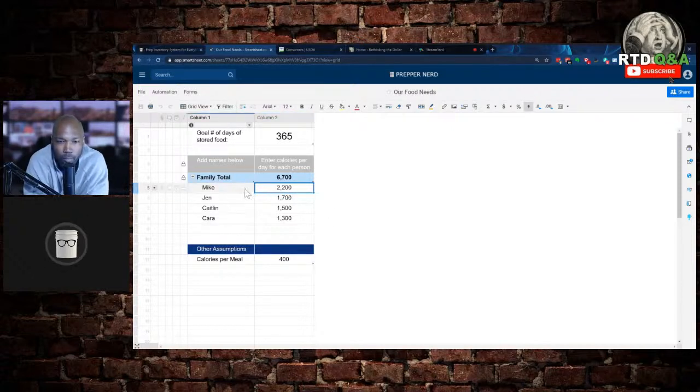So yeah, you can do your own research. I don't like to necessarily provide guidance where the guidance is readily available. I'm just trying to provide the tool to organize the information. But yeah, you can configure. You can add as many people as you want, and whatever calories you think are appropriate for your family. And then, by the way, since we're here, this is where you would enter your goal number of days of stored food.